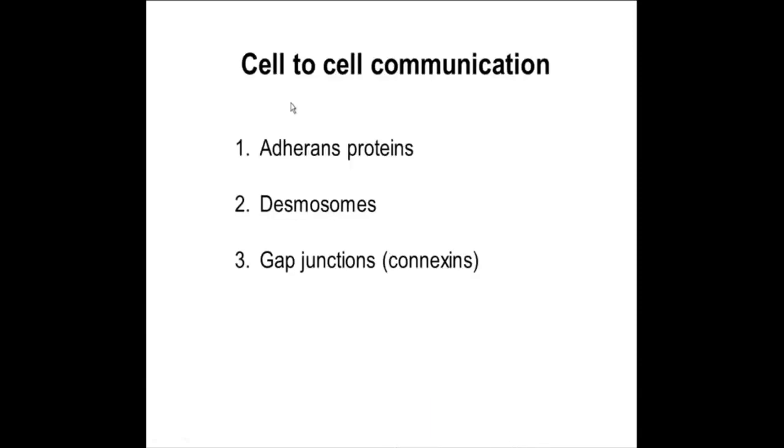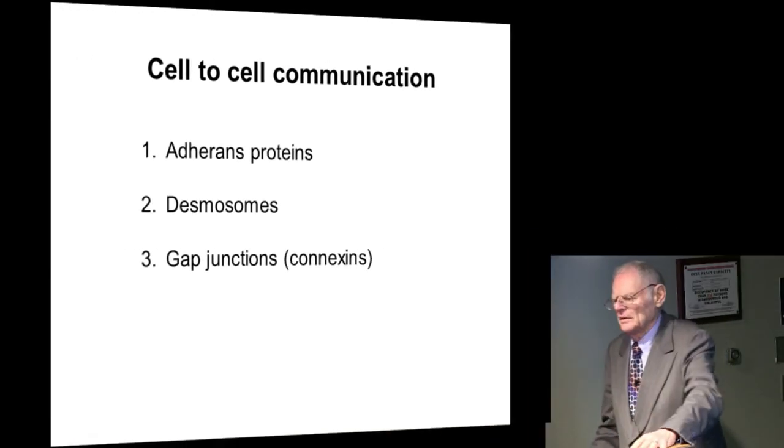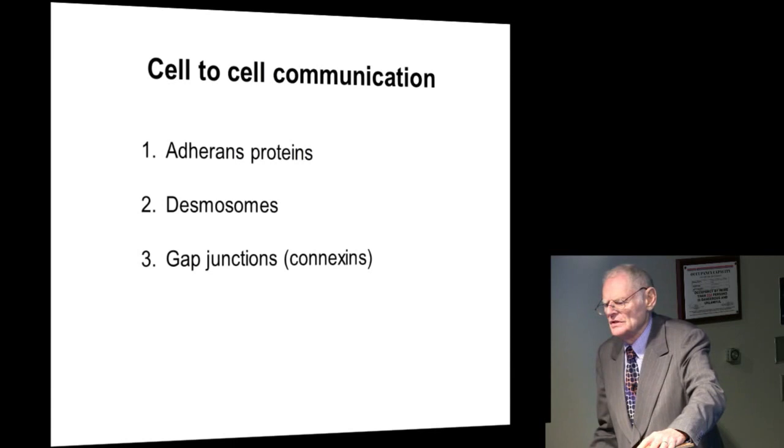Okay, so let's go back to what we know about the basic pathology of this disease. And it's related to an abnormality in the desmosomes. There are proteins that anchor the cell-to-cell communication in the heart. And you have adherens proteins, you have desmosomes, and you have gap junctions. The gap junctions are the low resistance pipes that connect one cell to another, very important in cell-to-cell communication. The desmosomes are proteins that bind one cell to the next.